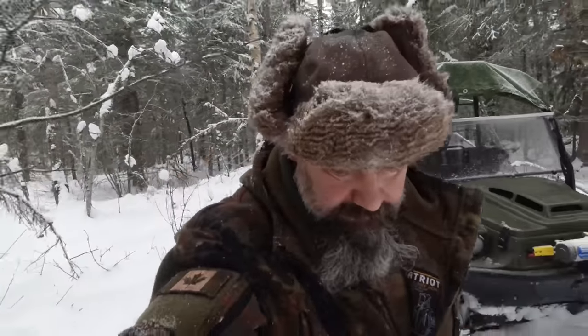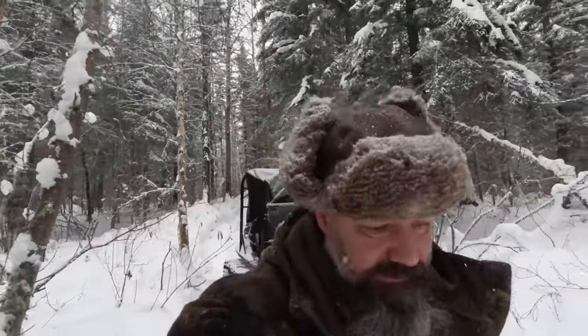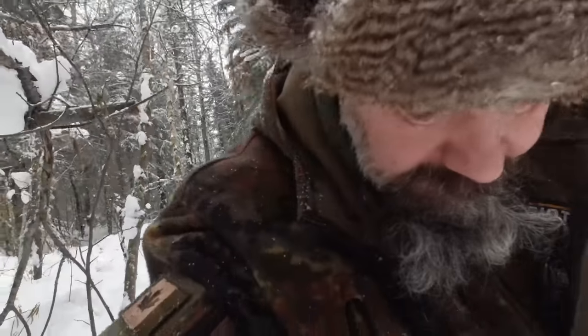So we're hoping to head up this trail. Snow is pretty deep. It's up to my knees. Not sure it goes, but we seem to be making progress, but not super quick.